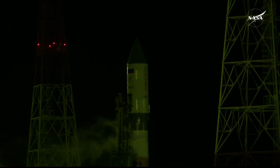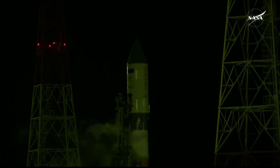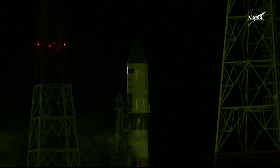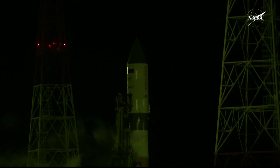The launch key has now been inserted in the launch bunker. Launch sequence now in its automated mode. T-minus 5 minutes, 35 seconds and counting. T-minus 5 minutes and counting. Everything is in great shape for the launch of the Soyuz 2.1A booster.